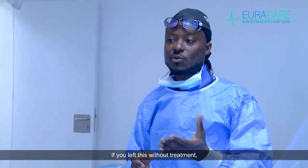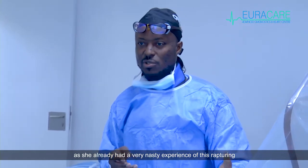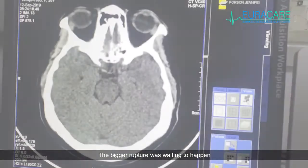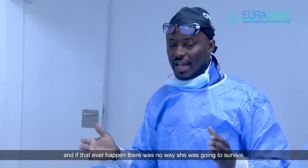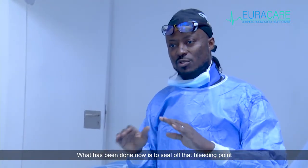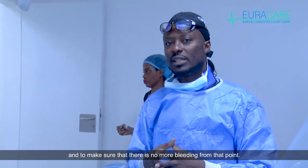If you left this without treatment, she already had a very nasty experience of this rupturing. But that was a very small rupture. The bigger rupture was waiting to happen. And if that ever happened, there was no way she was going to survive. Her chances would be very, very low. What we have done now is to seal off that bleeding point and to make sure that there's no more bleeding from that point.